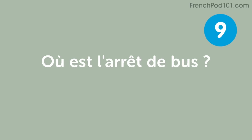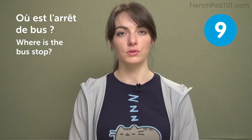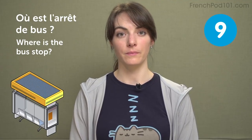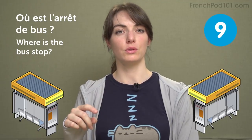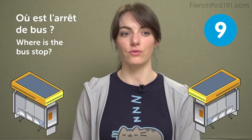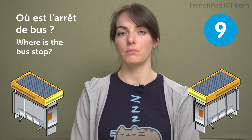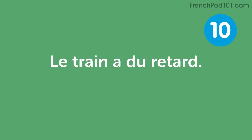Où est l'arrêt de bus? Where is the bus stop? Depending on the city, you will have many bus lines. So you want to find the right bus stop for the right bus line. So if you find a bus stop, it may not be your right line, so be sure to check that too.